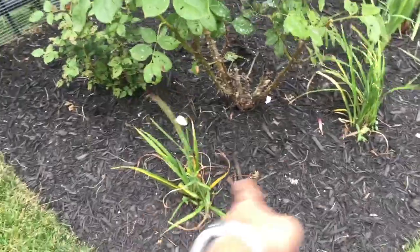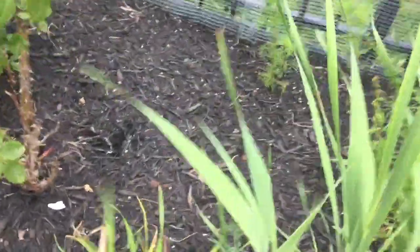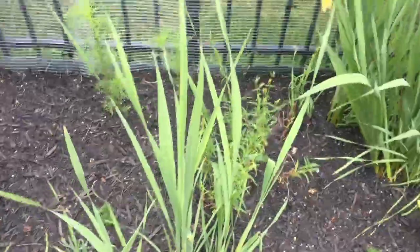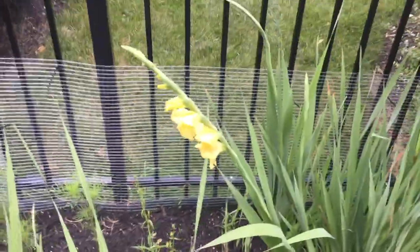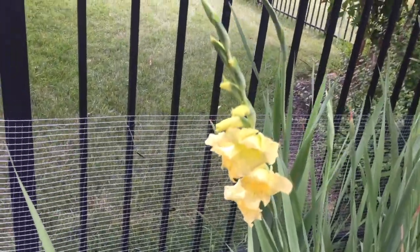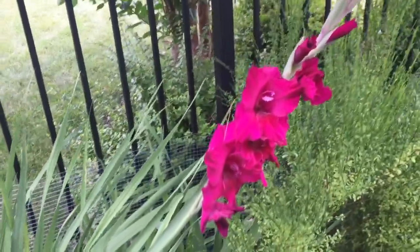Down here I have 2 daylilies that I divided from the front and transplanted over here. This is a carnation that I winter sowed, and I have gladioli here, a couple of sunflower seedlings on there. Let me show you the bud on the gladioli. This is a yellow, and I have a very nice fuchsia here. See that? That's a very, very pretty color.